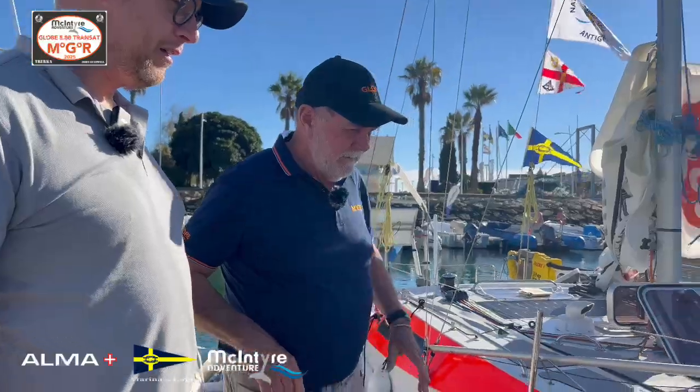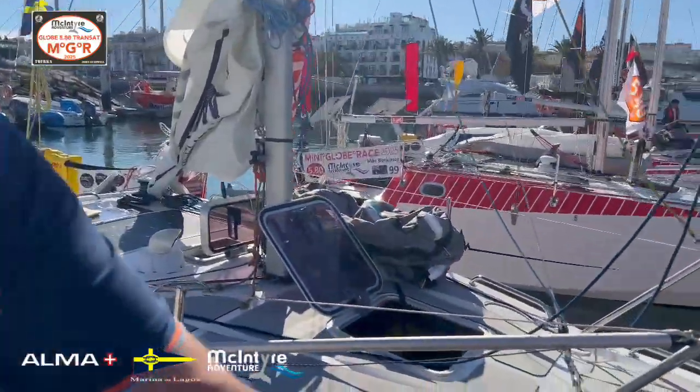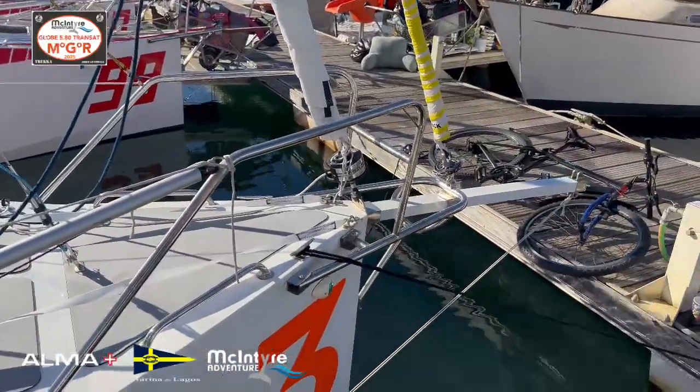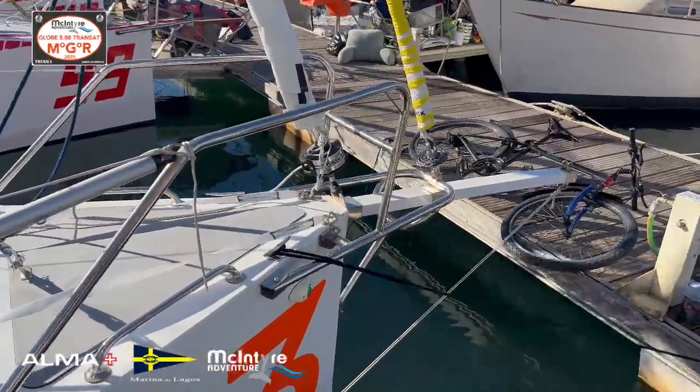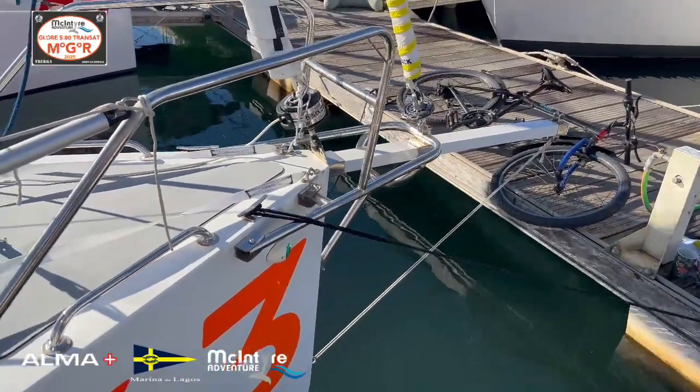Yeah. All right. I think I'll take the camera, Jen, because then I can point to things that we want to look at on the boat. So this is the technical. This is a boring alert if you're into the human story. That'll come later. Yeah.